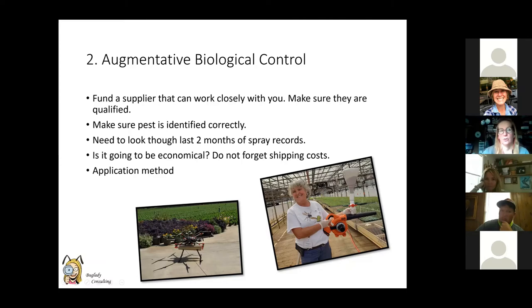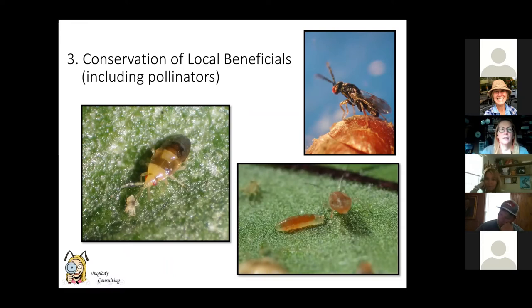Now, the last kind of biocontrol, which we're going to focus a little bit more on, is conservation of your local beneficials. And I put including pollinators in there because there's such focus on pollinator conservation these days, and when you are helping your predatory mites and your native beneficials, you end up helping the pollinators. And actually a lot of the beneficials are pollinators themselves. So there's a crossover there.